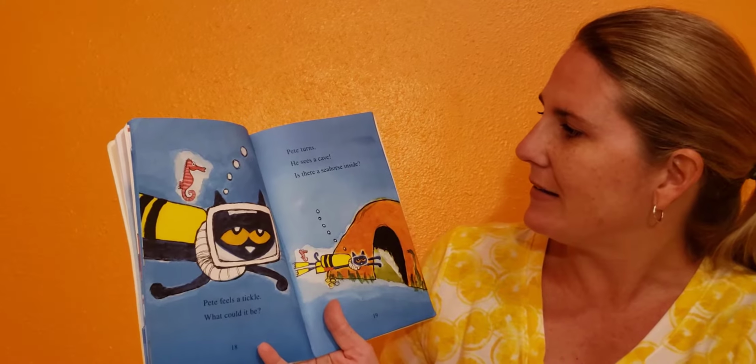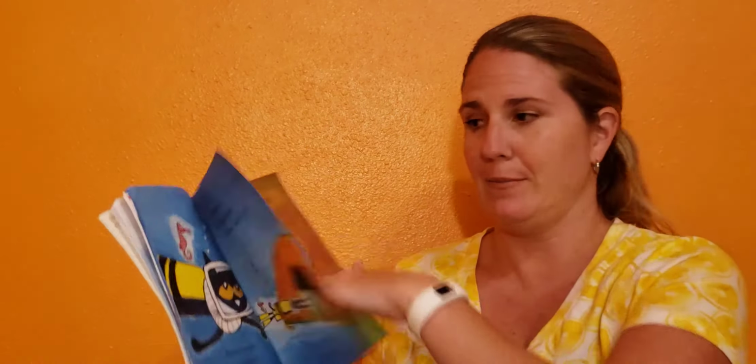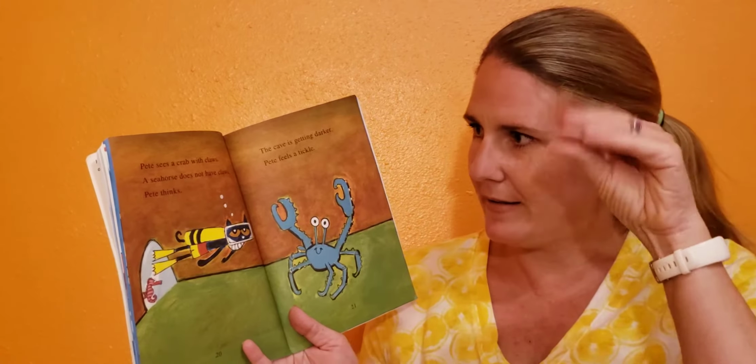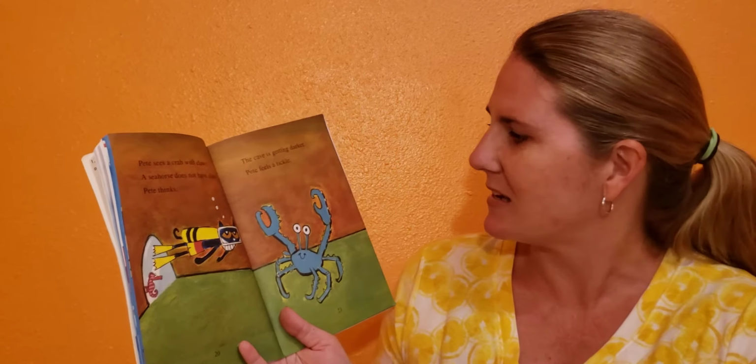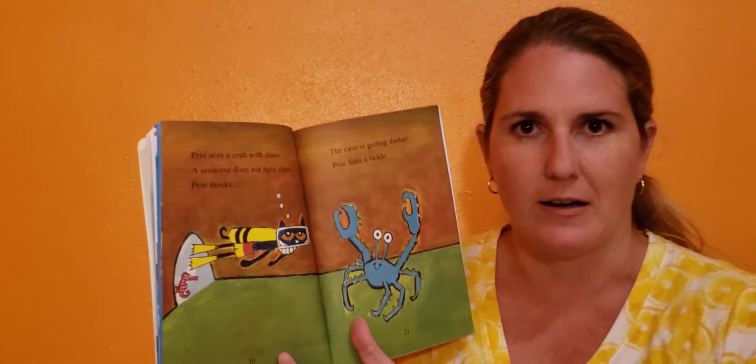Pete turns. He sees a cave. Is there a seahorse inside? Maybe. Pete sees a crab with claws. A seahorse does not have claws, Pete thinks. The cave is getting darker. Pete feels a tickle.